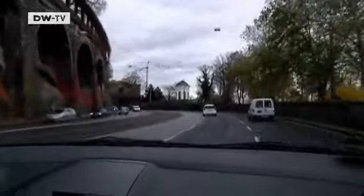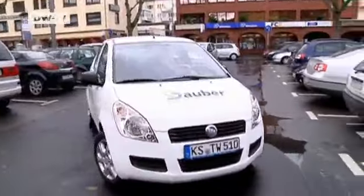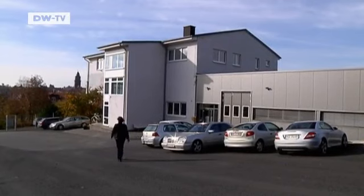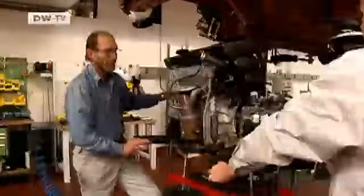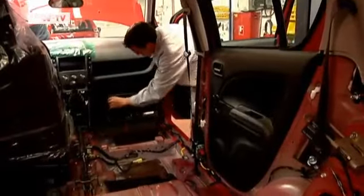The Stromos has a range of up to 120 kilometers. That makes it a great city runabout. It's hand-built by German e-cars. The car is based on a Suzuki. The original engine is removed, as well as other components, in order to make room for an electric engine and three bulky batteries.